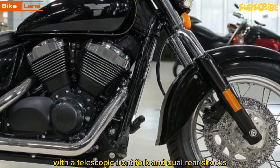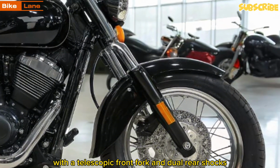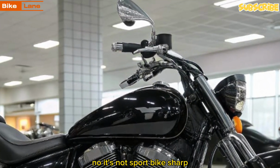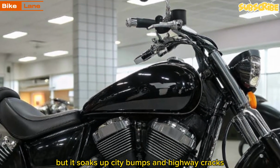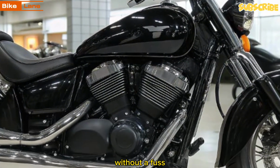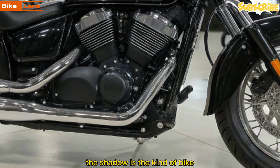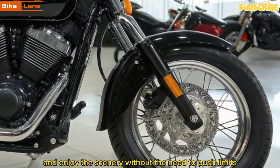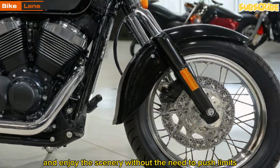Suspension is basic, with a telescopic front fork and dual rear shocks, but it's tuned for plushness. No, it's not sport bike sharp, but it soaks up city bumps and highway cracks without a fuss. The Shadow is the kind of bike that invites you to go for a casual, unhurried ride and enjoy the scenery without the need to push limits.